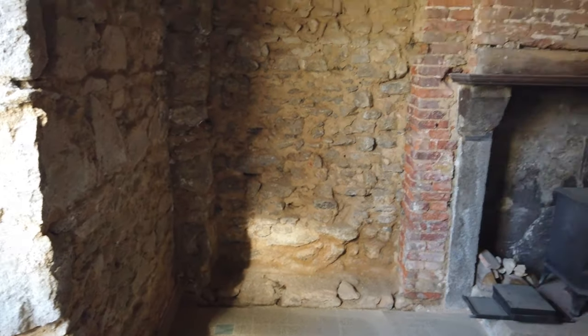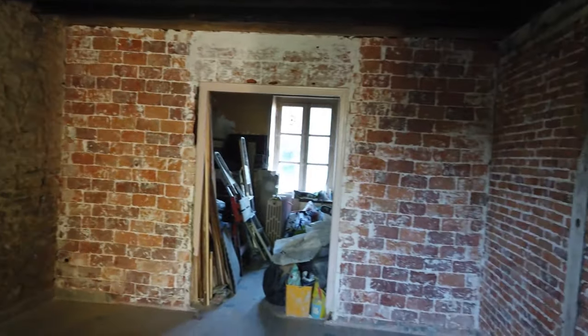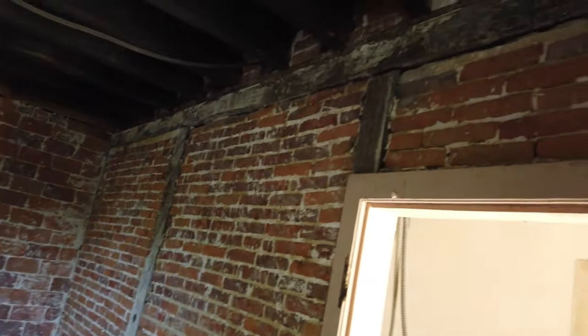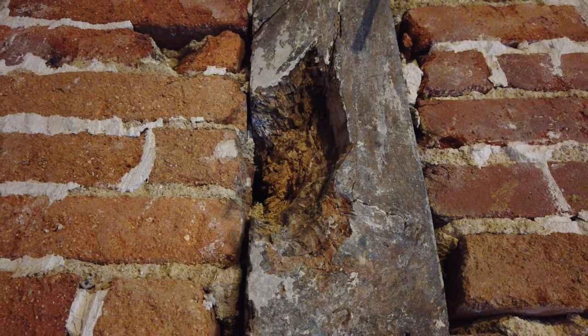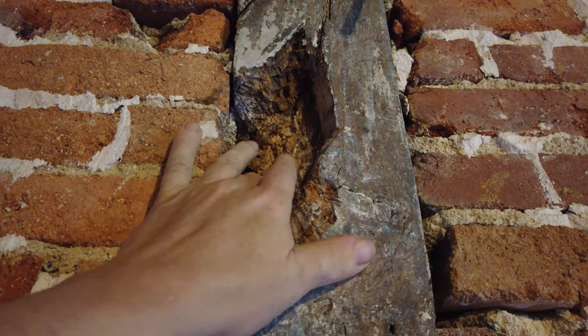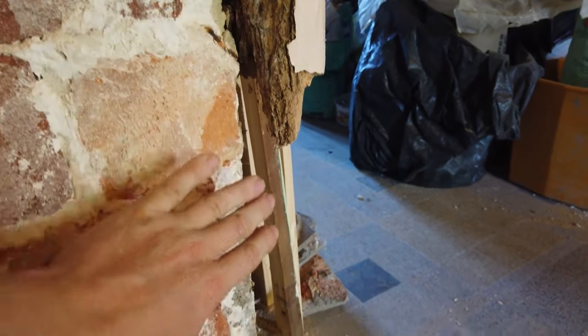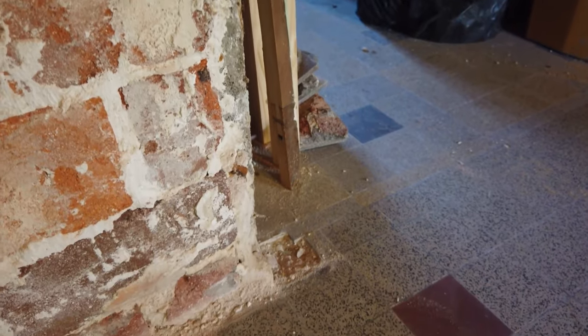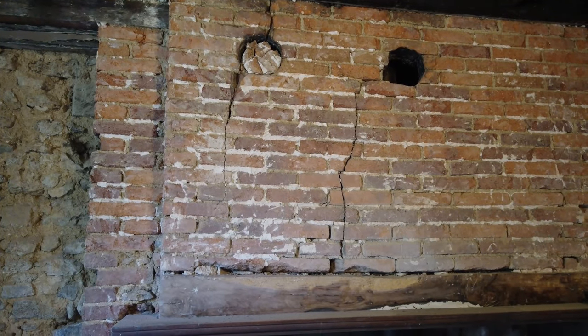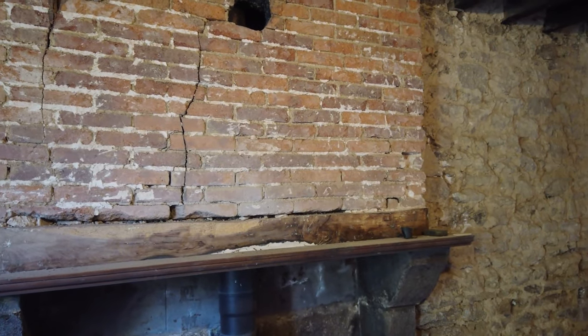When we moved in, the lounge was quite high up on the list of rooms that were going to present more challenges than others. The reason is some of the beams are absolutely full of rot and woodworm. This door support, for instance, stops a good half metre from the floor. The chimney breast is full of cracks, the mantelpiece is sagging and it's basically collapsing in front of our eyes.